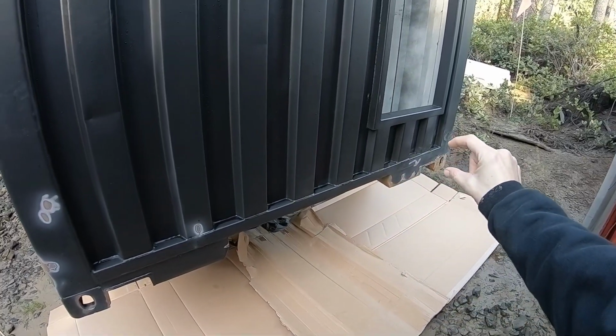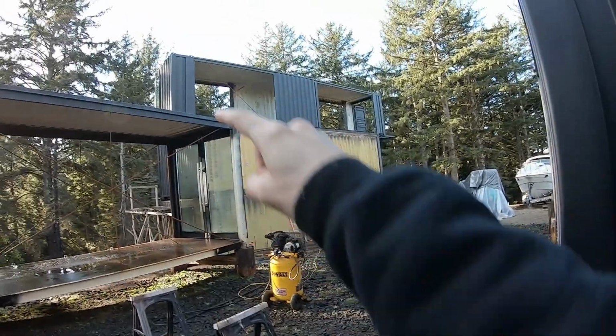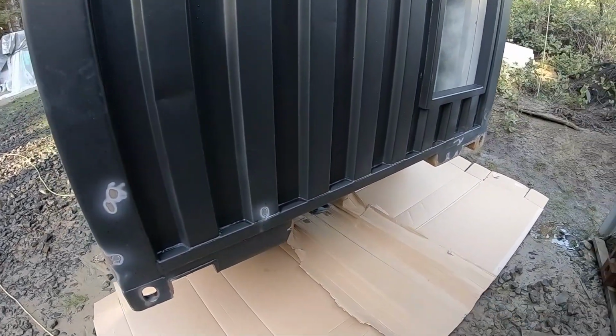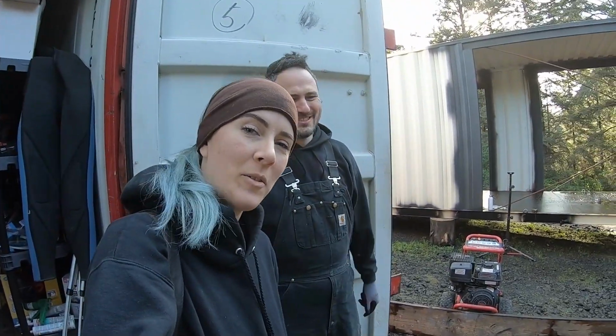What we're going to be doing today is welding a flat bar on the side of this container, like the one that we did on the fifth container. It's just strictly for aesthetics, so not too difficult. My babe, all ready to go in his overalls. So cute in his overalls. So we're going to weld the flat bar, and then just see where we are in the day.